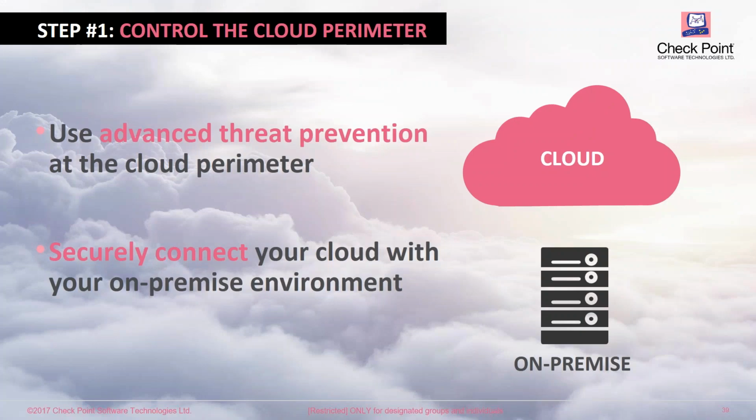So the steps to securing your environment in the cloud: first thing is control the perimeter and use advanced threat protection. So you deploy your next gen gateway at the perimeter and route the traffic through it. So you can now start blocking. You can now start protecting the applications.